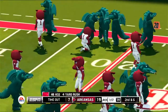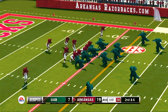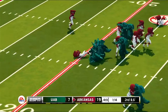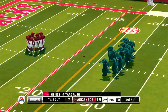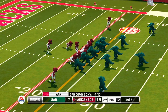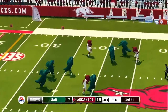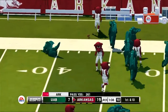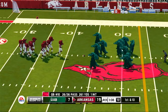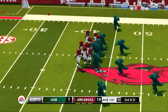Nice run, and he's brought down. The Blazers call a timeout. That's their second of the half. Decent run here, right side. UAB will use their final timeout. Got it with room to run. And they push him out at about the 43-yard line. From their own 43-yard line. First down. We should just see the quarterback take a knee right here, winding down the rest of this clock.